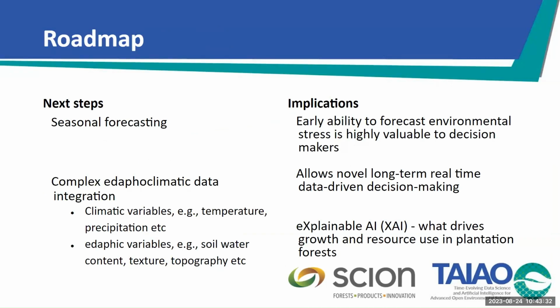Going forward, we want to increase the forecasting to seasonal, so we want to forecast 3 months at a time. This allows early adaptability to forecast environmental stress, so we can detect problems early and correct them as fast as possible to avoid any damage, and also to include the complex edaphoclimatic data. That includes climate variables like temperature, precipitation, air pressure, and so on, and edaphic variables like soil water content, texture, and topography.